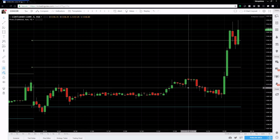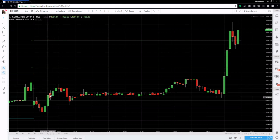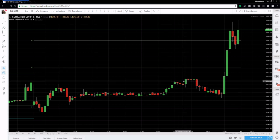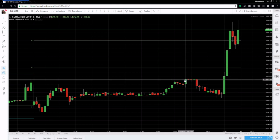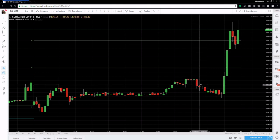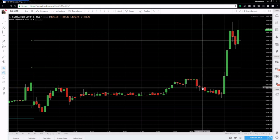Also, you have been seeing that the stock has been moving up since the starting of the day. It went flat, again it gave a breakout, again moved up. So there are all the chances that you will think that since the stock has moved up so high, it's time for the stock to move down now. So you enter into a short position immediately, maybe at this candle, maybe at this candle.